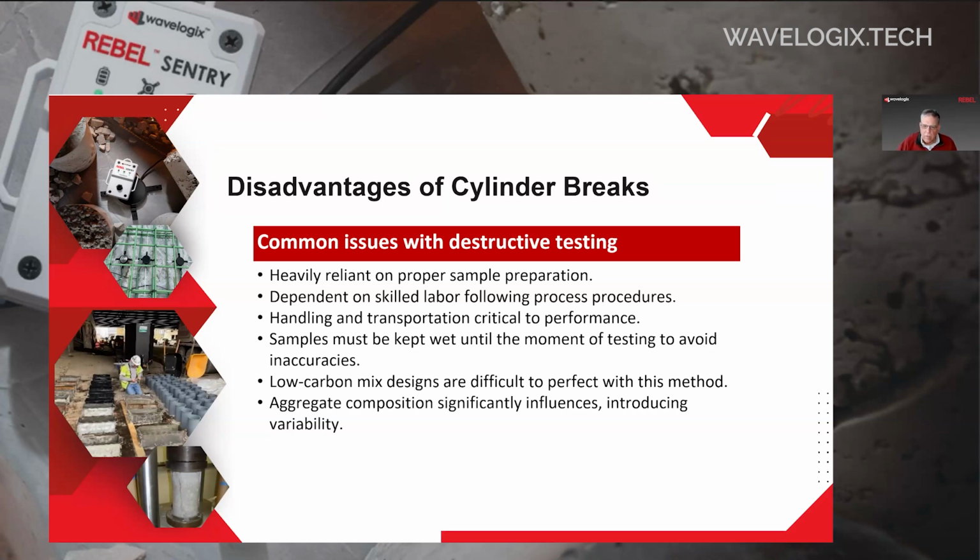Also today, we have many, many different new mix designs coming on board on ways to reduce the amount of carbon impact by reducing the amount of cement and adding in other additives. And those new mixes are finding that it's much more difficult to make accurate cylinders. Also, the aggregate composition significantly influences the way the cylinder is made and other variability.